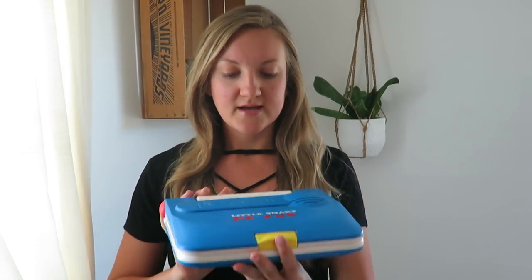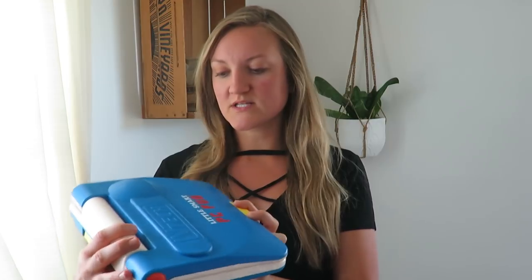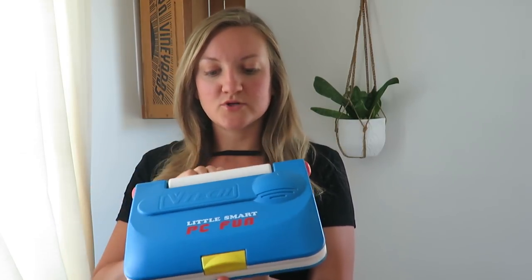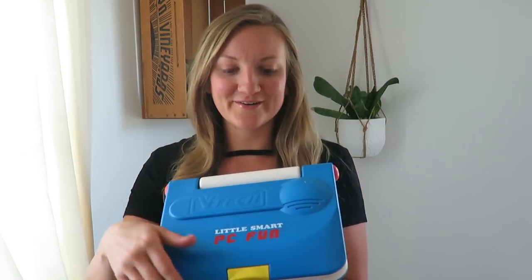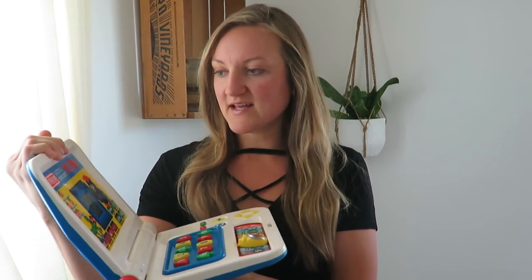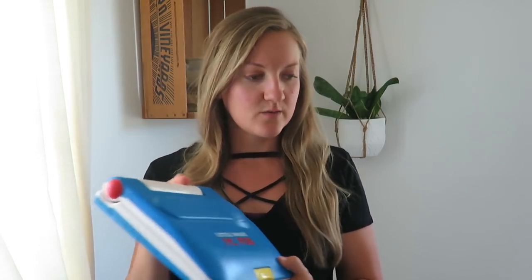All right, last item from the garage sale I went to is this little smart PC fun. It's for one of my nieces. My mom asked me to look for some toys for my really smart three-year-old niece. So it works, it was $4. I think this will be fun. I don't have any kids, so I think this would be great for her to start learning letters and some math and stuff like that. It is a VTech brand.